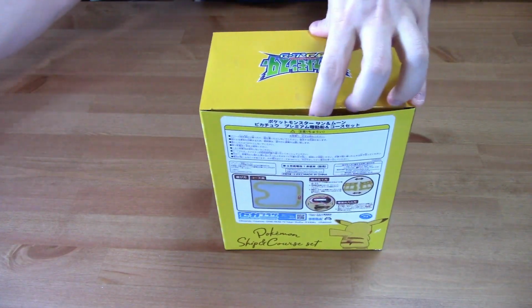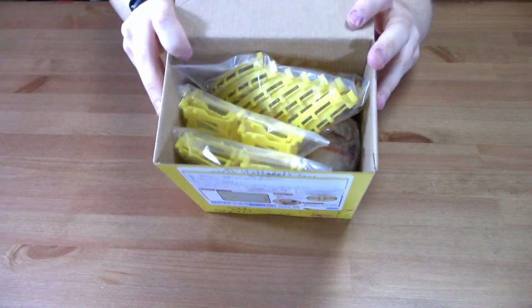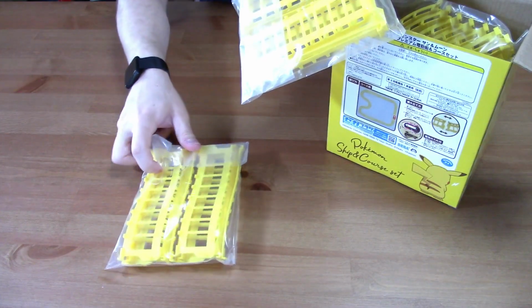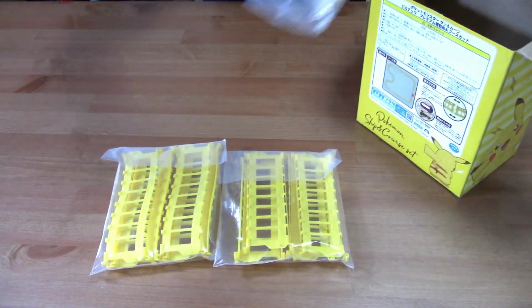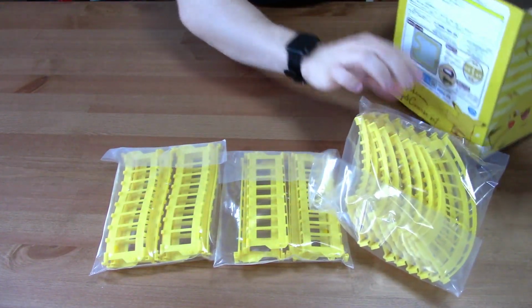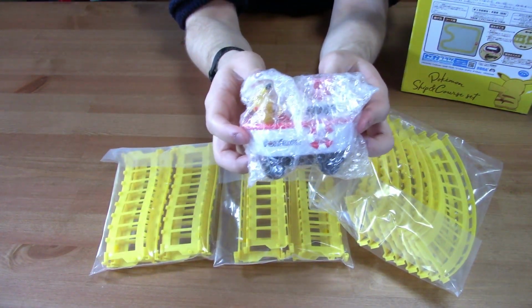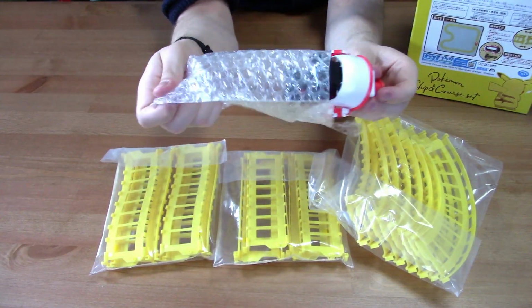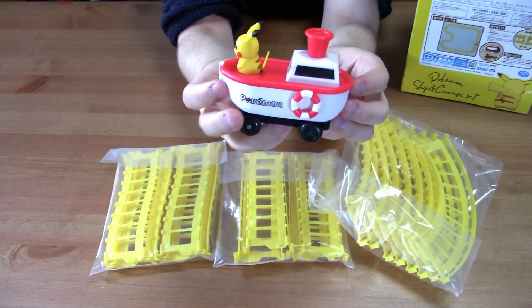Just makes it secure, I suppose. And then inside, what do we have here? There's just a lot of plastic inside this box. So we have our bridge pieces, which I will place here. We also have our straight pieces, and then we also have our corner pieces. It's pretty funky too. But then most importantly, the main piece of this, we have our Pikachu in a boat. This is currently wrapped in some bubble wrap, so let's try and get it out. Shouldn't take too long. And there we have it. There is our Pikachu in a boat.